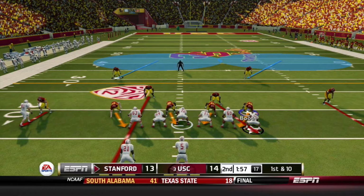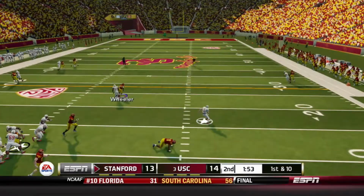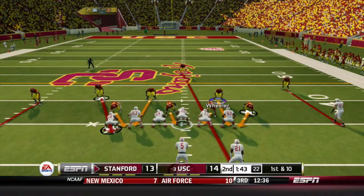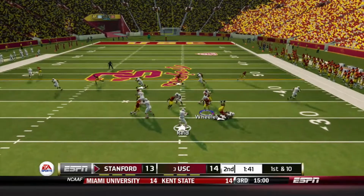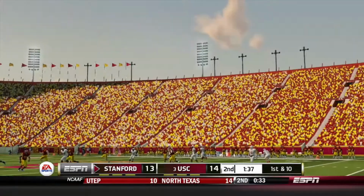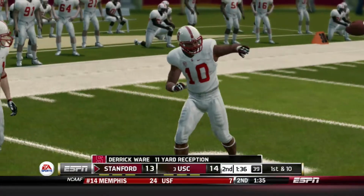Hey, alert three, alert three. He's going to try and scramble. Runs with it, and he's got room. And down he goes. He hauls that one in. Bring him down around the 46-yard line. That's a gain of 11.